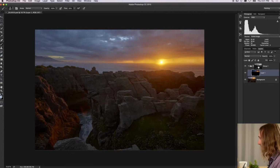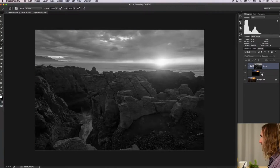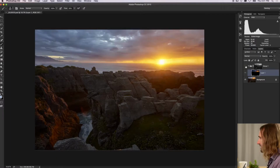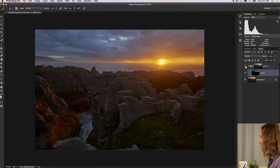And if I look at this mask, this is the big controlling mask for this image. Anywhere where it's black, it doesn't exist. Anywhere where it's white, it exists. So right here around the sun, 100% opacity, and it starts to fall off around the clouds. This is really powerful because if I don't do anything else, you can see that this blends fairly seamlessly over top without any adjustment. The problem is some of this gets a little bit darker.